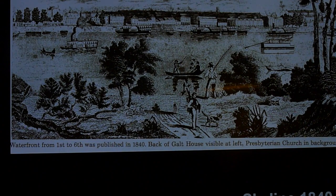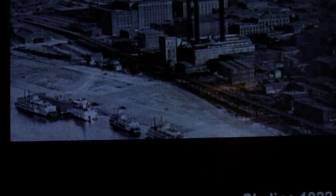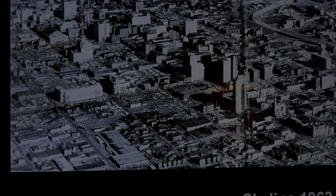But so here's what Louisville looked like back in 1840. This was the skyline in 1840. Kind of primitive, wouldn't you say? Yes. There's what it looked like in the 1890s. 1922, just 100 years ago. 1940s also, 1950s, 54, 59, 63, we got the Kennedy Bridge built.